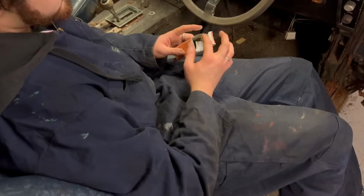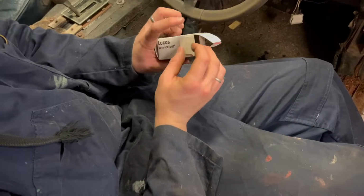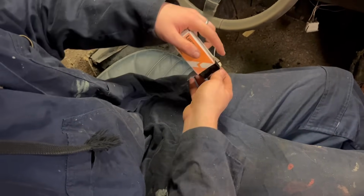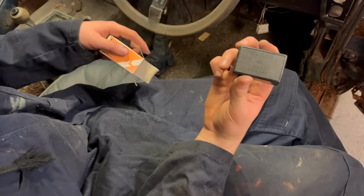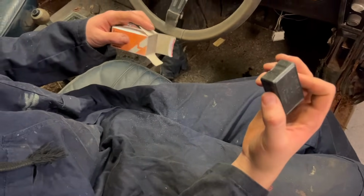How old this box is. It's an original Lucas part. And what is it? It is a fuse box cover, brand new for an Aston Martin DBS V8.